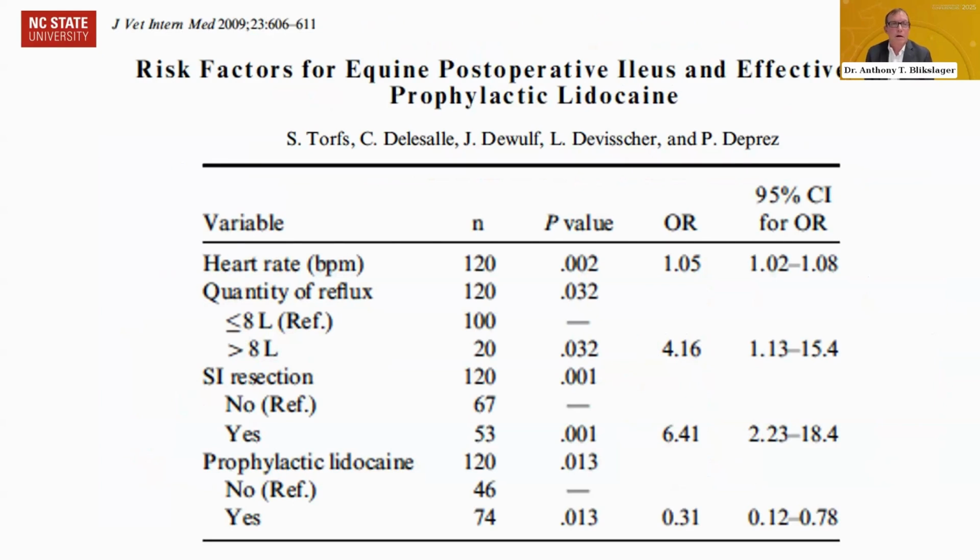Here's another, a little bit more recent study with some other factors that I'll go through a little bit more quickly. So again, heart rate as an indicator of shock placed the horses at risk. The quantity of reflux, of course, that makes sense. In this case, they used 8 liters, and this speaks for itself, really. If the horse has reflux, we would consider that it had postoperative ileus. And then small intestinal resection comes up again.